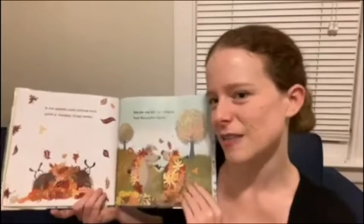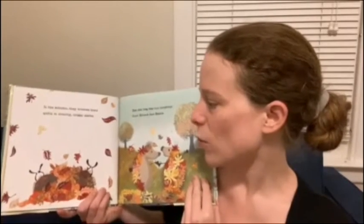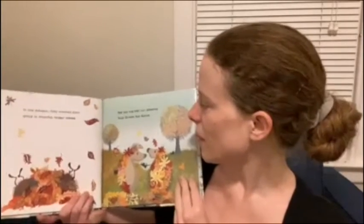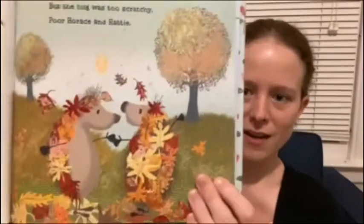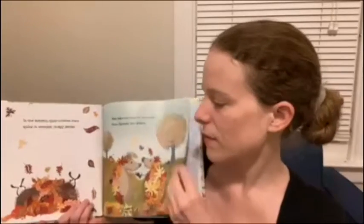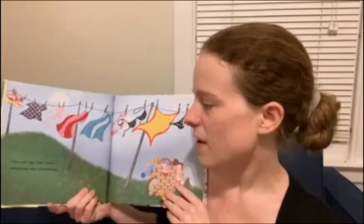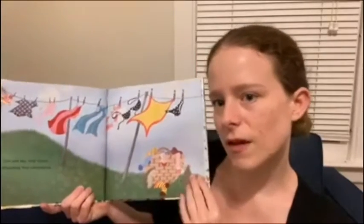But in the autumn, they covered their quills in crunchy, crispy leaves. But the hug was too scratchy. Poor Horace and Hattie. Are they ever going to find a way to hug? Then, one day, they found something very interesting. A clothesline.